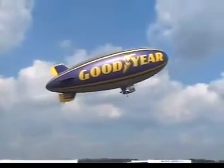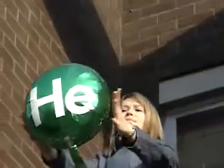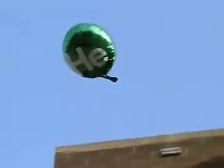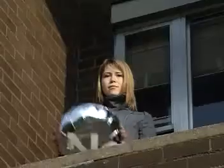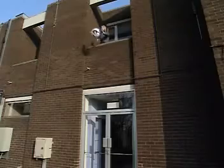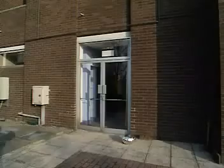To compare the densities of the noble gases, we're going to use balloons. We know helium is less dense than air. No surprises, the helium-filled balloon rises. This balloon is filled with neon. It slowly sinks to the ground. Neon is more dense than helium.